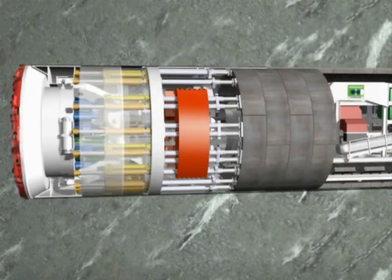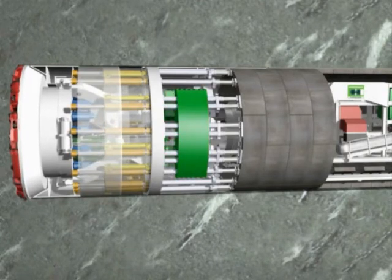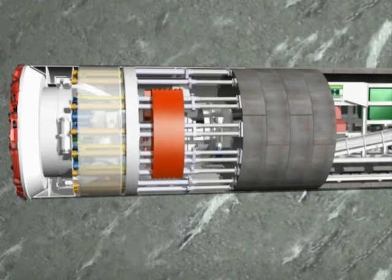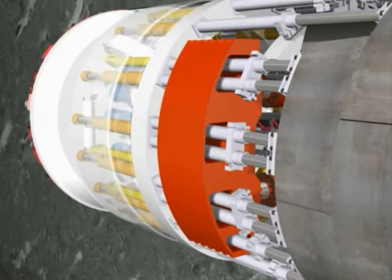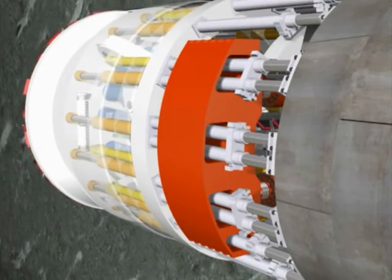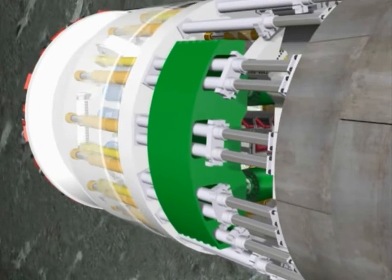After completion of a stroke, the gripper shoes are retracted and the rear section of the machine is pushed forward against the front shield with the auxiliary thrust cylinders. The regrip phase takes only a few minutes. Subsequently, the next section can be excavated.